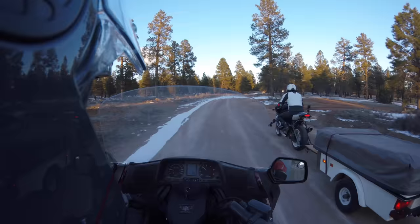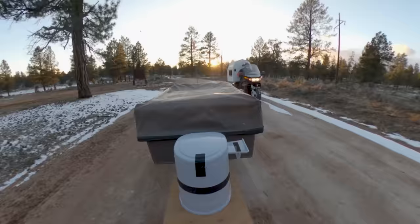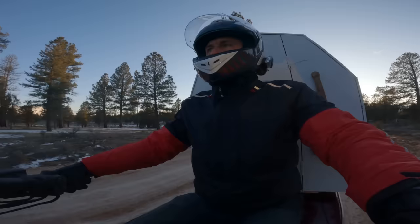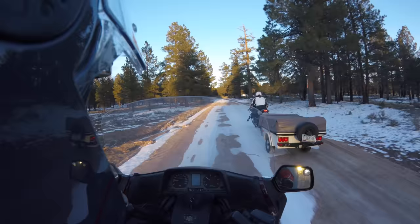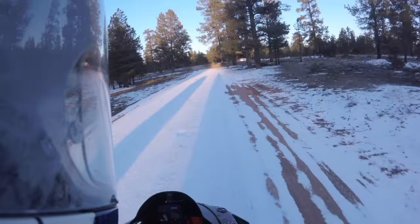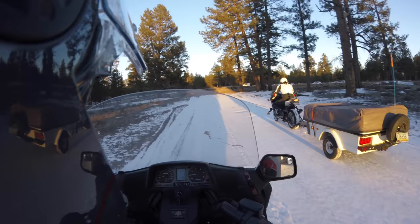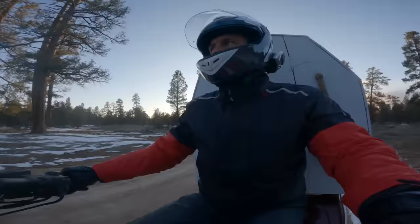Snow on the road? Oh gosh. All right, well. What the hell is this? It's not so much a dirt road as a snow-covered road, which I was not expecting. Yeah, well, snow-covered road on like a dirt bike with knobbies is one thing. A snow-covered road towing a trailer with hypersport tires. I just saw your trailer come off the ground.